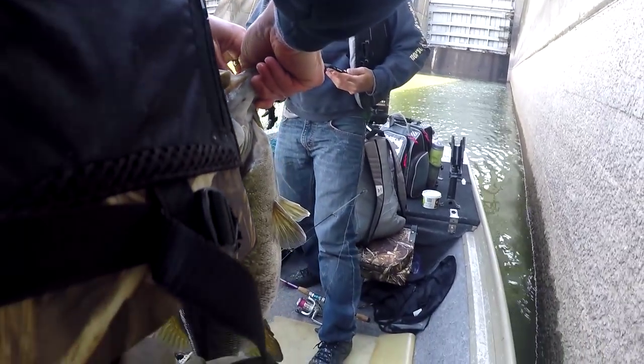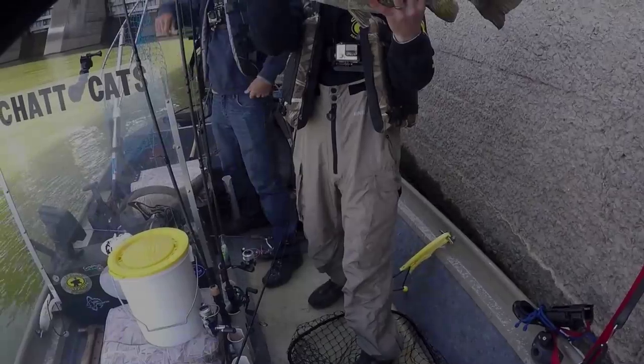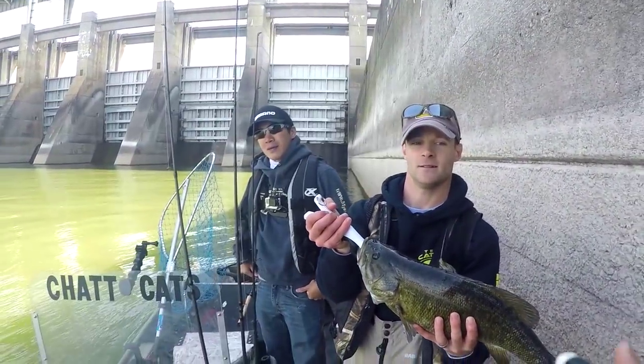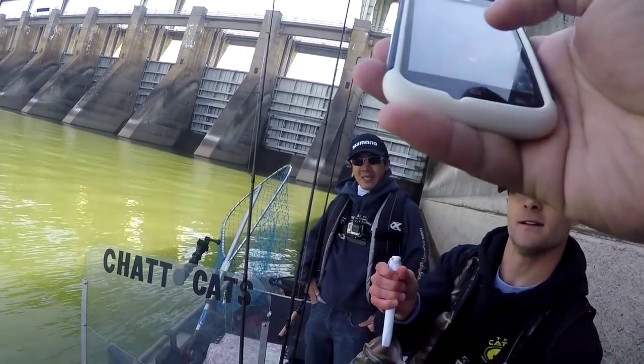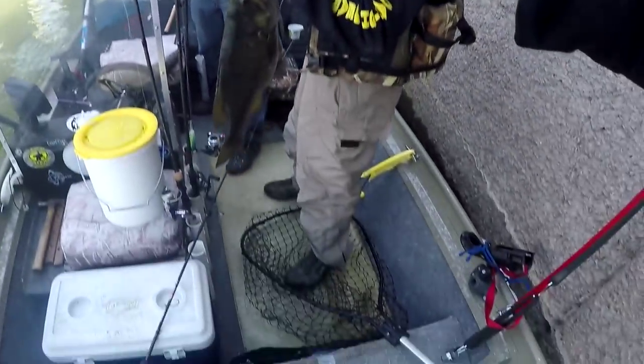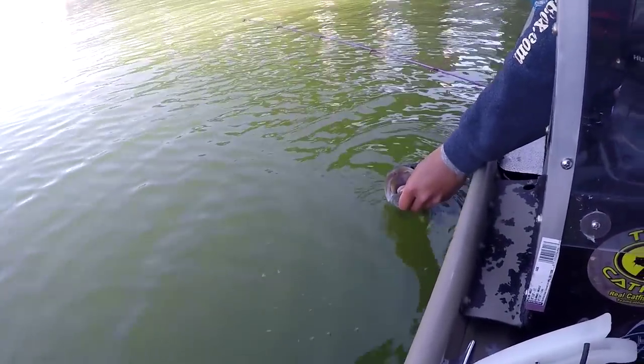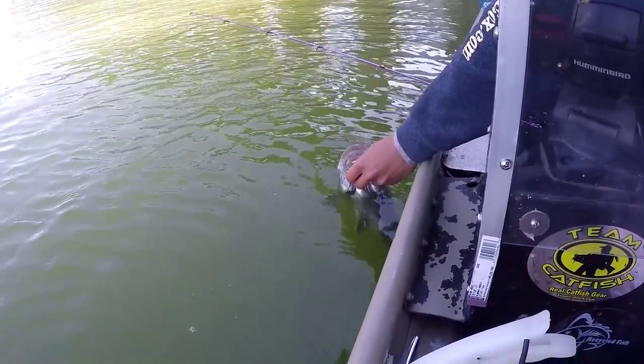Are you kidding? Holy. Can you take one with the phone, okay? Then you're good to go. Oh man. You didn't do very well with the photo. All right, man. Let me take one more. Oh yeah, she's good. She's nice and healthy. It's a nice fish. This is a big, big fish, man.